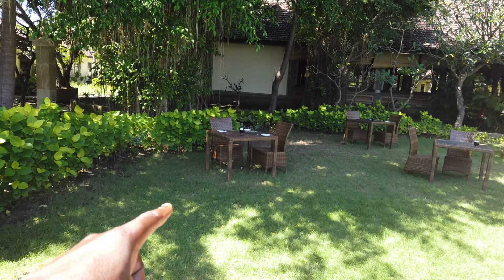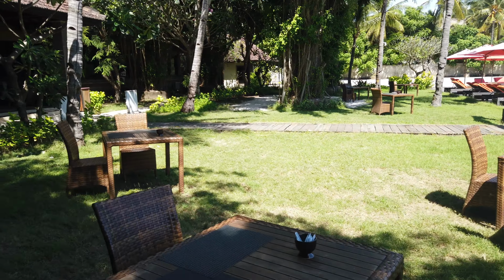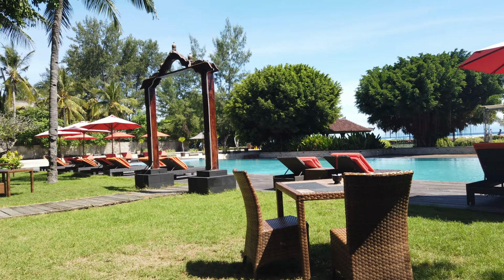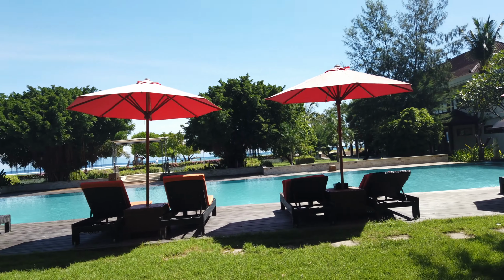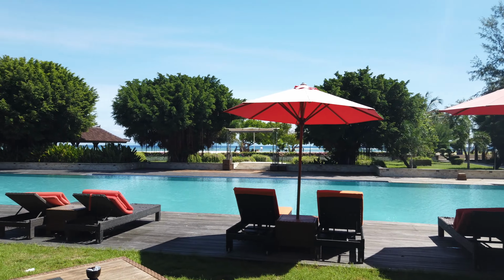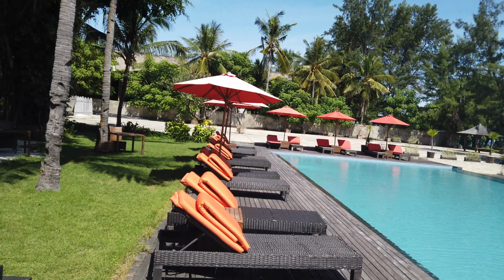Oh, you can actually dine here. There's some tables set up out here. You can have your breakfast and check out the view. Let's have a seat in one of these chairs. Look at that. I'm actually seated in one of the chairs and I can see the ocean. I hope you can as well. This pool is massive. It's so big you can do laps. There's the main pool, and then two other smaller pools, splash pools, I guess you can call them.